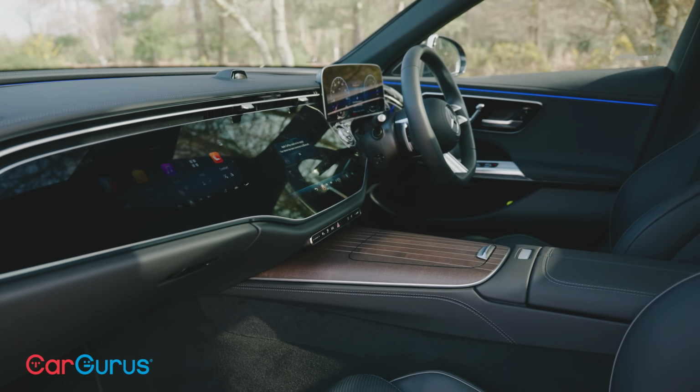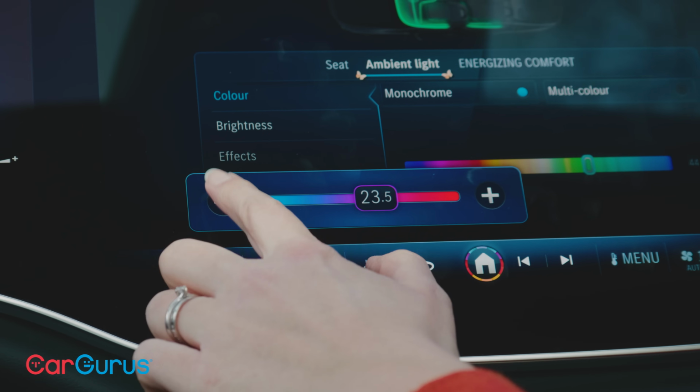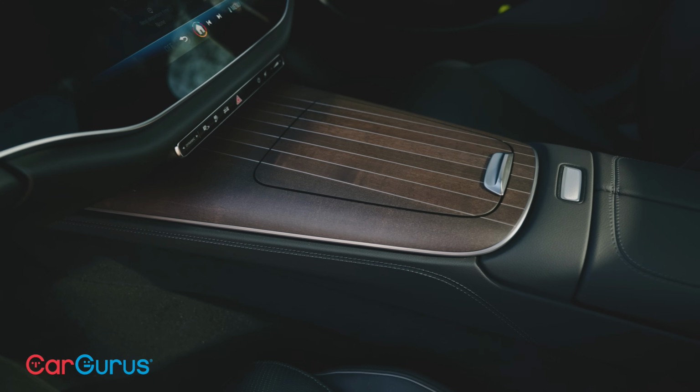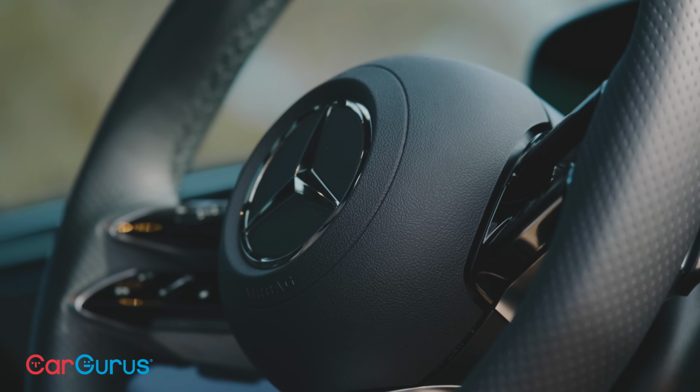The rest of the dash is truly lovely, complete with classy materials like real wood inserts and very jazzy ambient lighting that responds to drive modes, climate control and more. It's so lovely, in fact, that we'd say it makes the S-Class fairly redundant unless you really do need the extra legroom in the back for chauffeur duties.